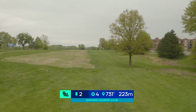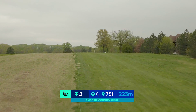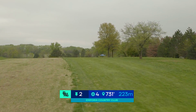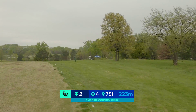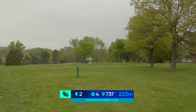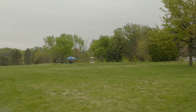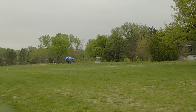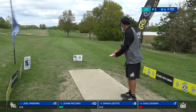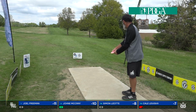Hole 2, par 4, 731. OB fairway on the left, OB rough on the right. Ripping headwind. So you're trying to get up this fairway as far as you can, but it's a very, very bad wind for this hole. These guys are just going to try to get inbounds. Anything inbounds that's past that one tree is going to be a great shot. It's only about 280 to the tree, straight into this wind.